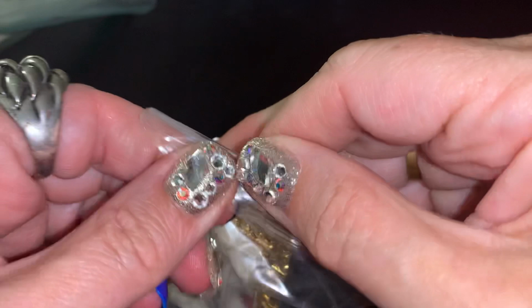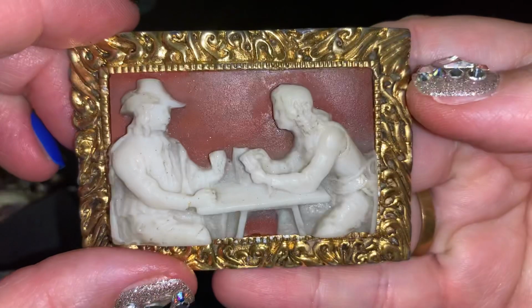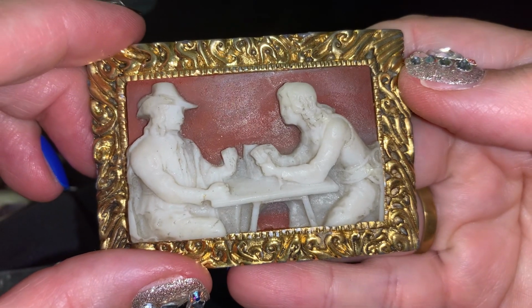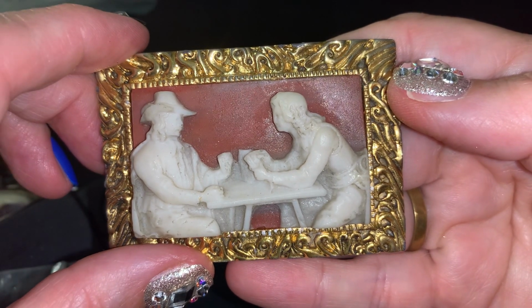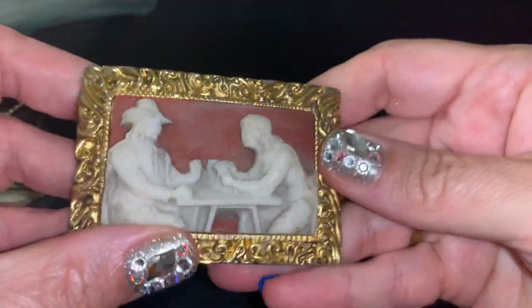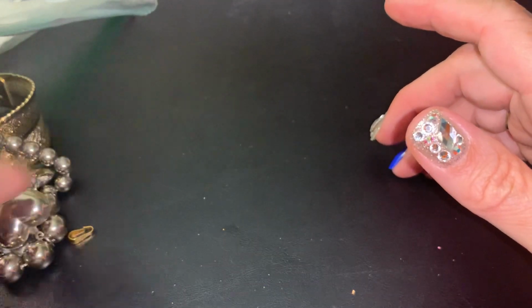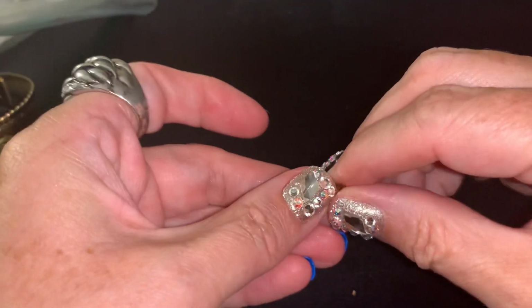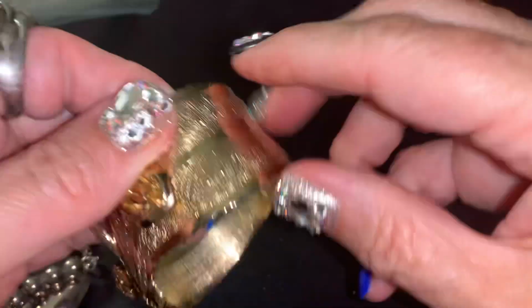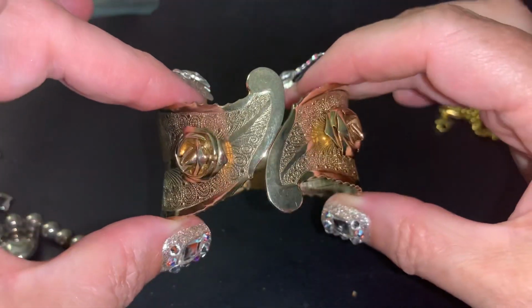This is a broken belt buckle. But it's cool. I think they're playing cards. What do you think? That's what I gather. So that's going to go into crafts. It's very heavy. Really, really heavy. Ooh, did this belong to something on here? Possibly. This is a cute clamper. I'm gonna put it in the wearable.